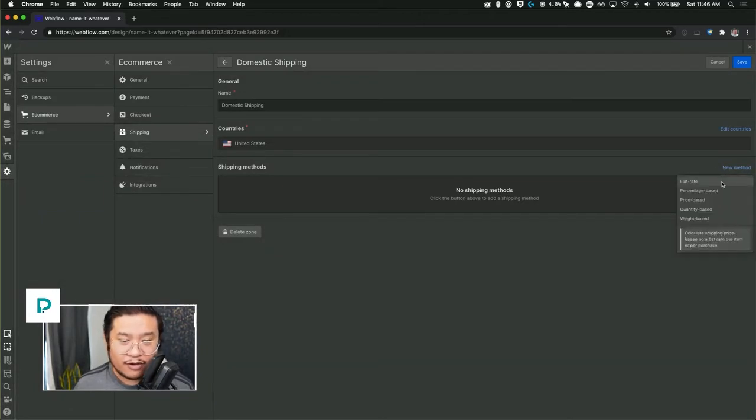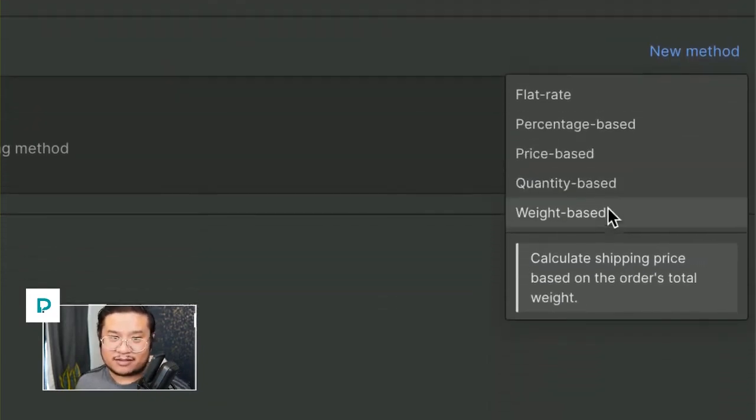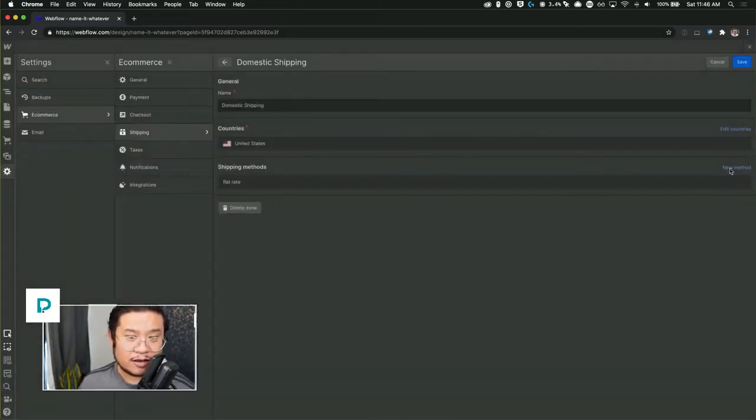Like, what if I want to do a flat rate, percentage based, price based, quantity based, weight based? Like, you can add as many as you want. Rate amount, so let's say, enter a number greater than 0. Okay, how about $5 flat rate? Or I can set it as free. Yeah, save. Cool.